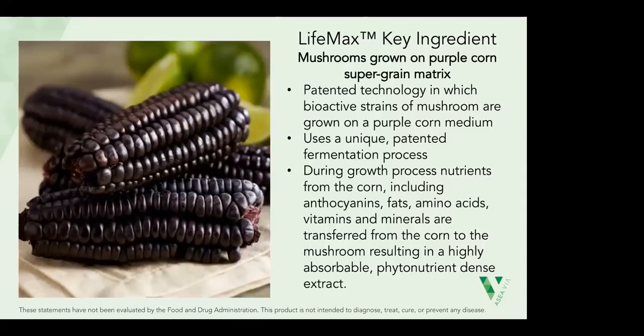Now, mushrooms by themselves already contain a lot of really great phytonutrients, a lot of things that are good for the human body, and they also contain, almost every one of them, a group of enzymes that renders all of these phytonutrients highly bioavailable. So mushrooms are a great way to get these different compounds that the body needs. What we've done is we've used mushrooms that are grown on this superfood, this corn matrix, and they actually absorb the polyphenols from the corn into the mushroom. So it's like double amping these mushrooms with nutrients and things that are good for the human body.